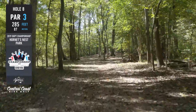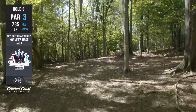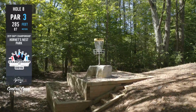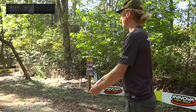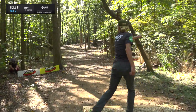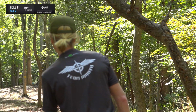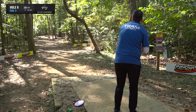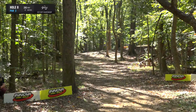Go ahead, Chris. Hole 8 is par 3, 285 feet. That's right. It sits on a rock and on top of this, would you call that a pyramid? Yeah, some kind of mound, a man-made mound. The basket is really elevated, though, so anytime that you're on the low side of this basket, it can become really problematic. It's a very uphill putt. This basket is hard to park just because you can do it by getting a skip in front of it, but it's not very likely.